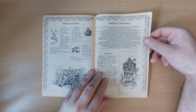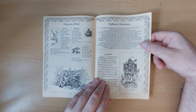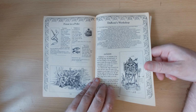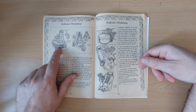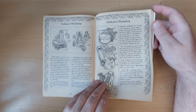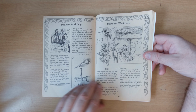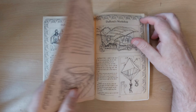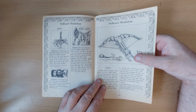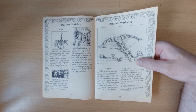So basically the Forgotten Realms version of Leonardo da Vinci, where he has sketched out various clockwork and mechanical devices. So we've got various clock pieces which are over-engineered, a steam-powered cart, a mechanical instrument that plays itself, a flying machine, light-splitting devices, gliders, a massive siege great crossbow. You can see it's absolutely massive compared to the size of the person.